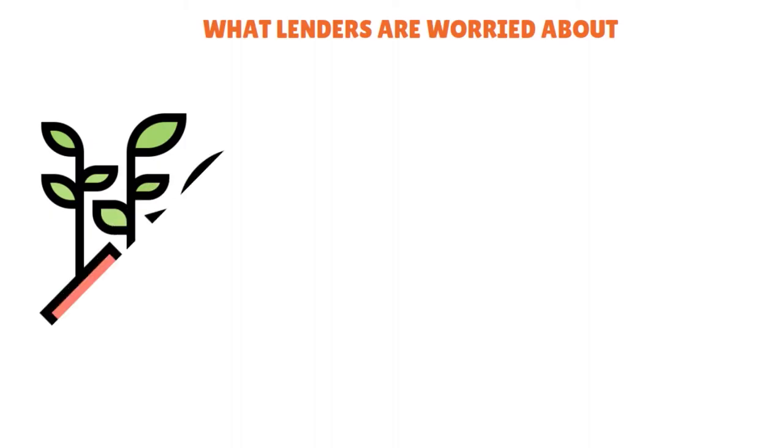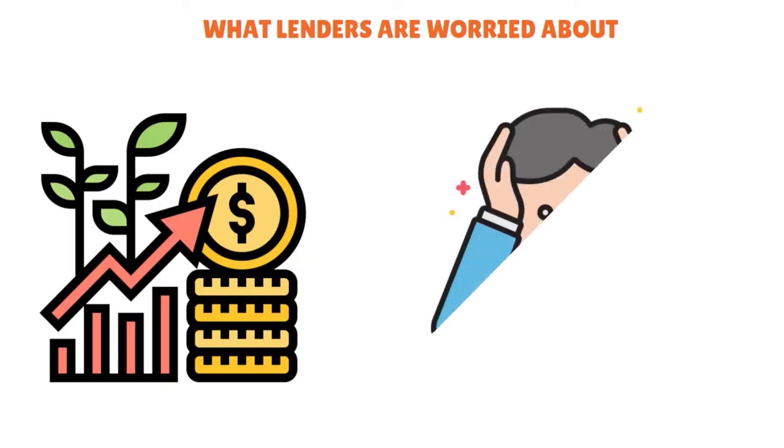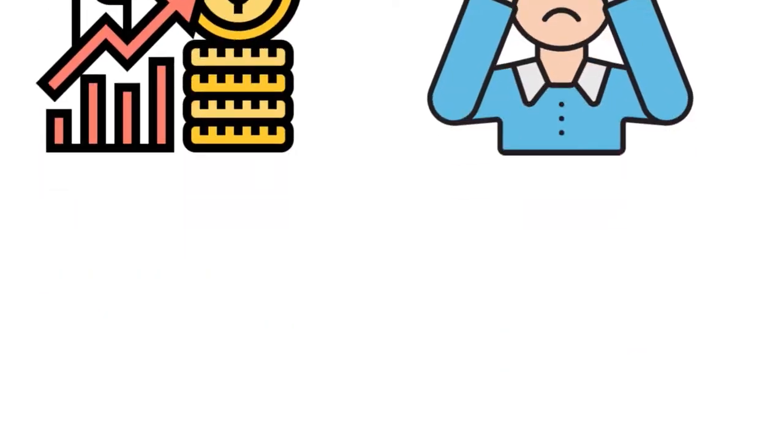What lenders are worried about. They are worried they might not be repaid on time. So you have the credit risk. They are worried they might not be repaid at all, the default risk. They are worried they might be the last one to be repaid. Here you have debt seniority risk.